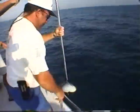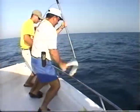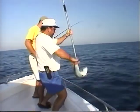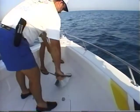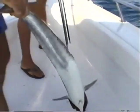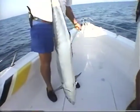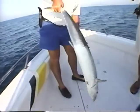Boy, nice fish. That's a nice start. Yeah. Let me grab those hooks out of them real quick. Come back here, Brandon. That's called a king fish, king mackerel. Nice going, Ryan. We want one double that.